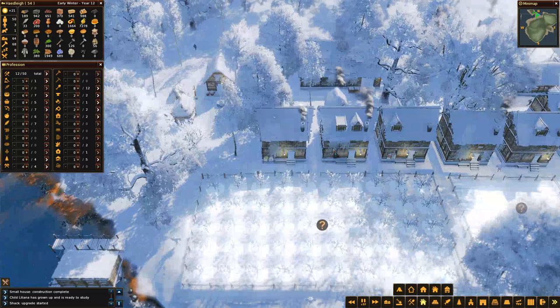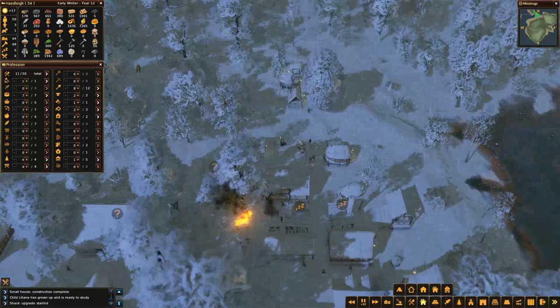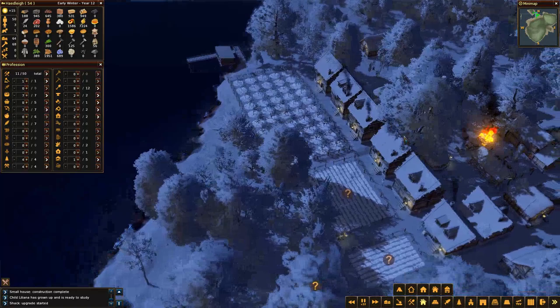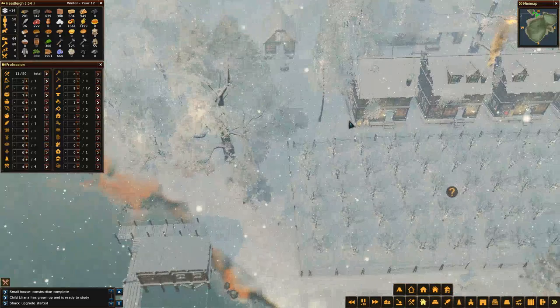Okay, this needs a person. There we go. We got a lot of people unemployed. They should be out here collecting stuff and filling up this warehouse. All right, let's see what the... okay, that funeral pyre's got that much radius. We're going to build another one. They all probably died within radius of that funeral pyre, though.